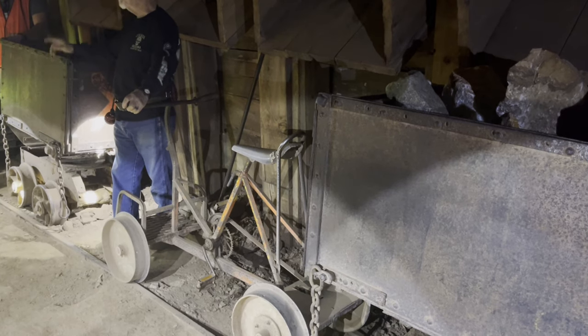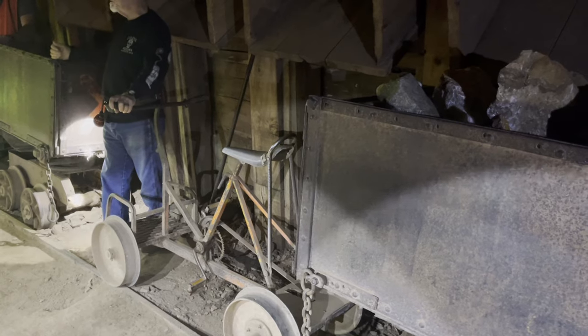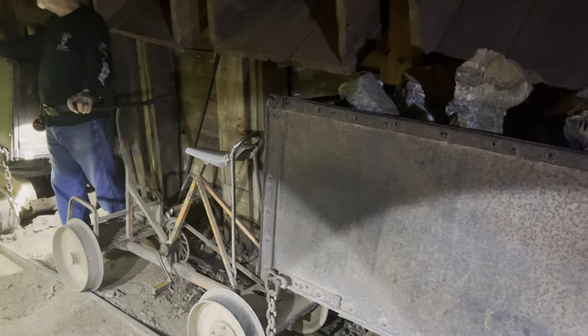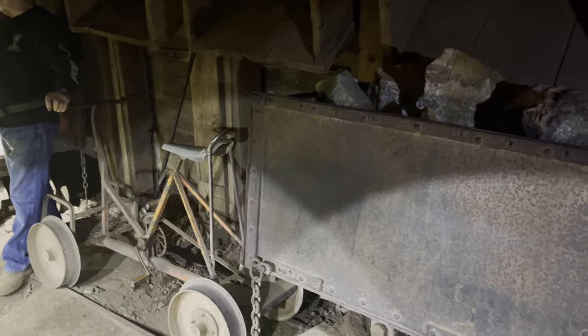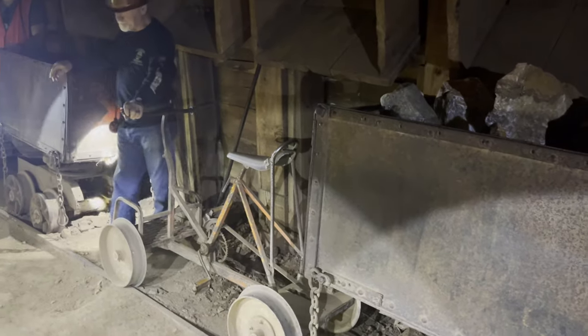One man, one cart. You fill it, you push it out, you dump it, you push it back in, you fill it, you push it back out. You do that 10 hours a day, 6 days a week. It was a beginning miner's position, starting around 14, 15 years of age, up into the early to mid-20s.